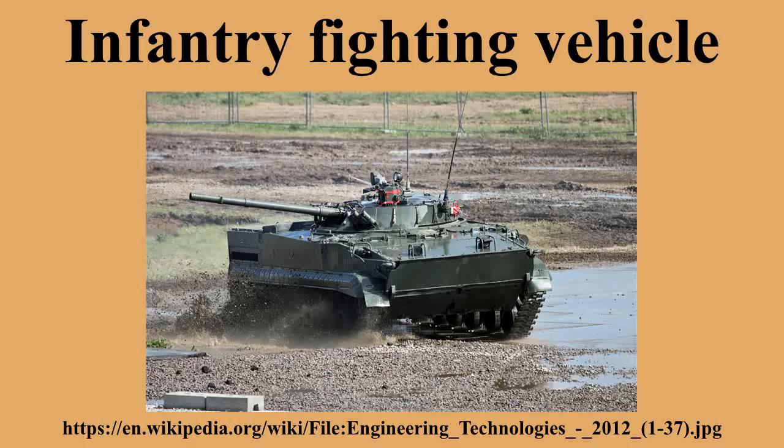They are typically armed with a 20 to 40 mm caliber autocannon, a coaxial machine gun and sometimes anti-tank guided missiles. IFVs are usually tracked, but there are some wheeled vehicles too. IFVs are much less heavily armed and protected than main battle tanks, but when equipped with larger cannon or ATGMs may pose a significant threat to all but the heaviest armored fighting vehicles.